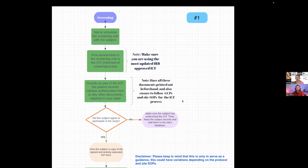Sometimes a new coordinator will say, well, Katie brought this up, they don't have to. And I said, no, but in our SOPs we put it, so we have to do it. And then she said, okay, I understand. So a lot of people make that mistake also. So you need to make sure your staff and yourself, if you are a CRC or if you are a monitor, review that in the SOPs.